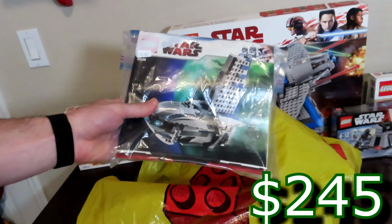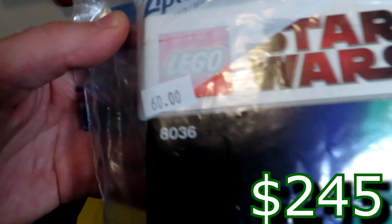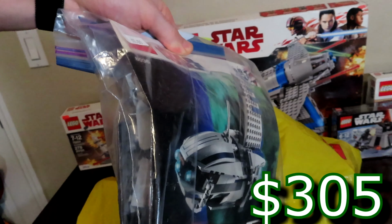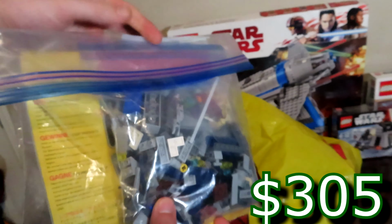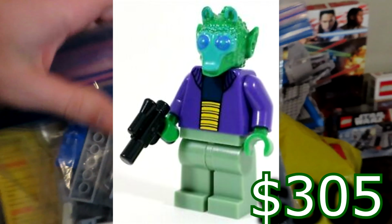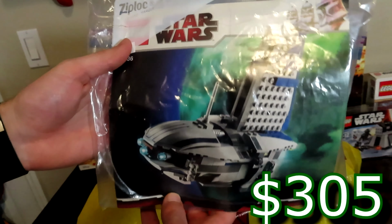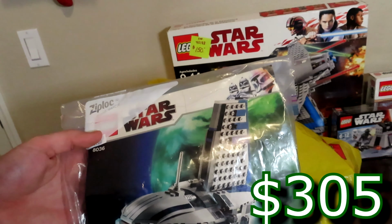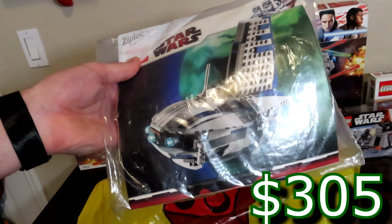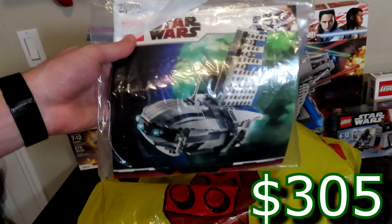Next up here, we have this awesome set for $60. It is the Separatist Shuttle. I'm not exactly sure if that's the official name, but it came with all of the minifigures, which is very important to me. Love to get that Rodian minifigure. It is complete, has the instructions, and just a really great Clone Wars set. Those are sets that I'm always looking for, and this one is just a very special one to me. Love the Clone Wars, and seeing this thing built on my shelf is going to look so nice.